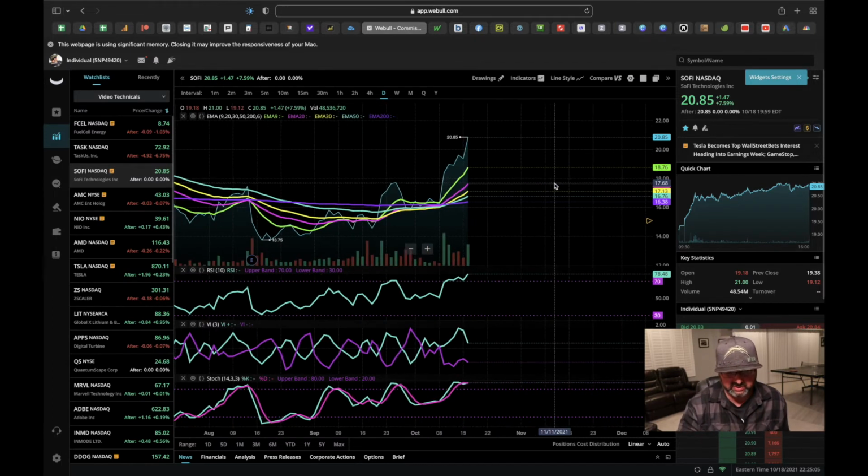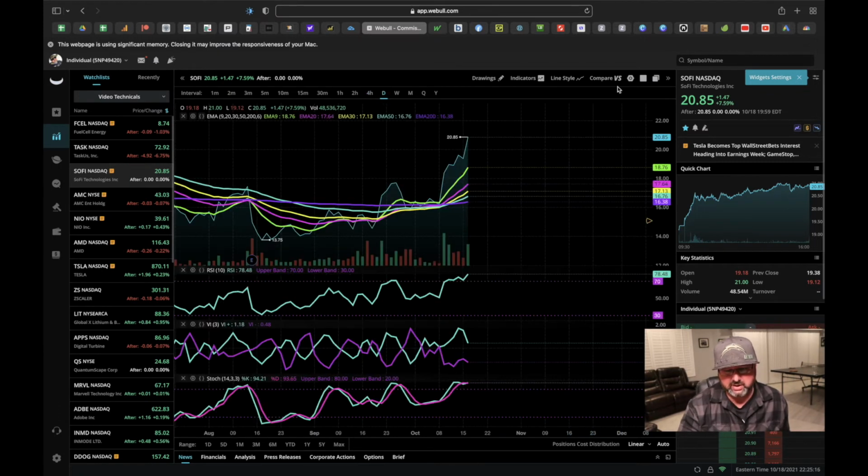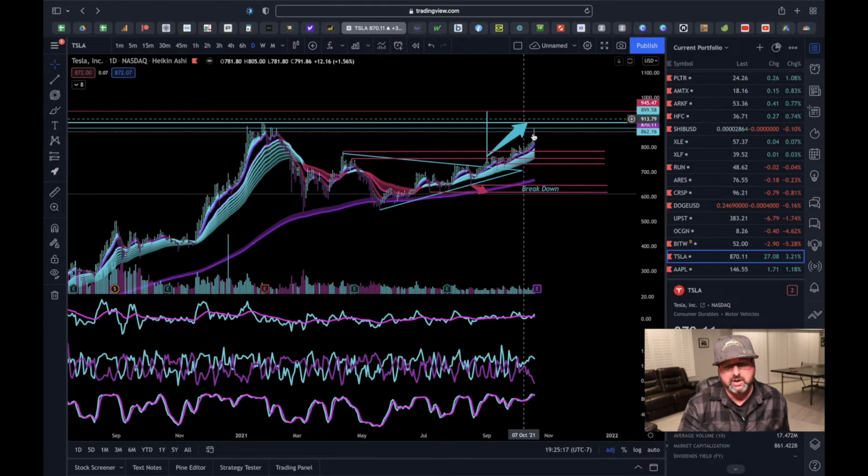SoFi looks really bullish. I know the vortex is looking like it's coming down, but I bet you anything if you back it up on the 4-hour, yeah, look, boom. Like calipers. This thing is cool. So SoFi, super bullish on SoFi. I do think that SoFi is on its way to 25.